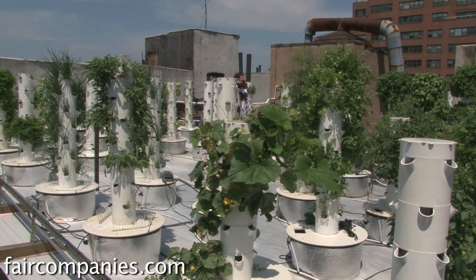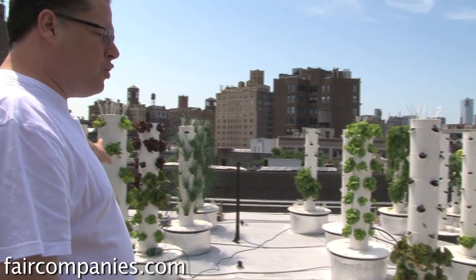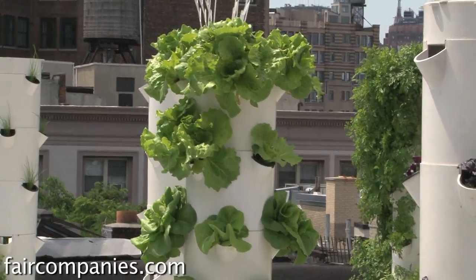We had a cold year this year, a late winter, but most of the things you see right now are about 8 weeks out. These are about 2 weeks away from harvest. Those ones are about 1 week away. Hydroponics just naturally made sense for this location.